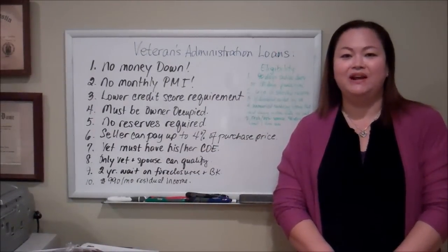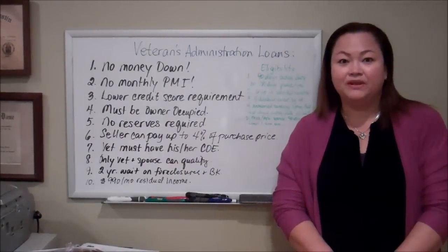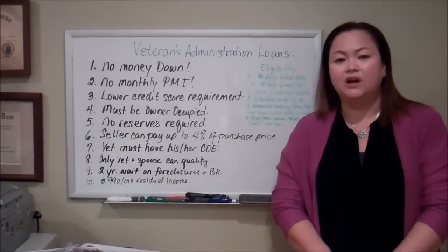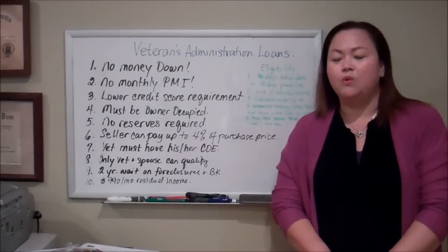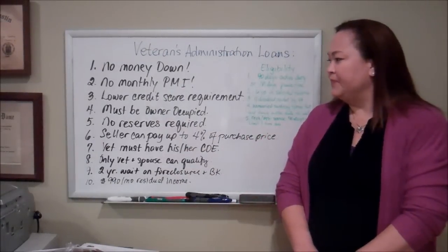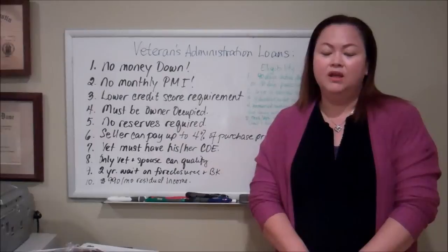still no money down. And the other great thing about it is even though it's no money down, meaning you don't have 20% down, there is no PMI. And PMI is private mortgage insurance, and it is a requirement if you don't have 20% down on any other type of loan. But on VA, it is not required. So your monthly payment will be much lower than normal. The only caveat is it has to be owner occupied.